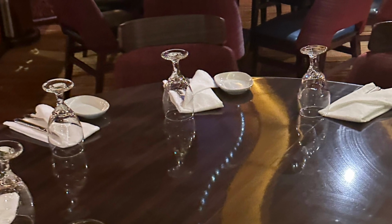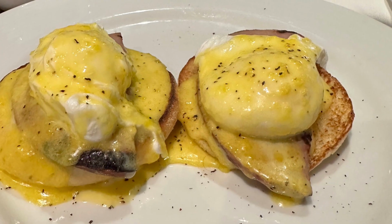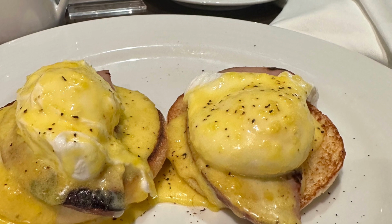Hi, I want to share some of the food that we had on the cruise. Some of my favorites that I love to order.